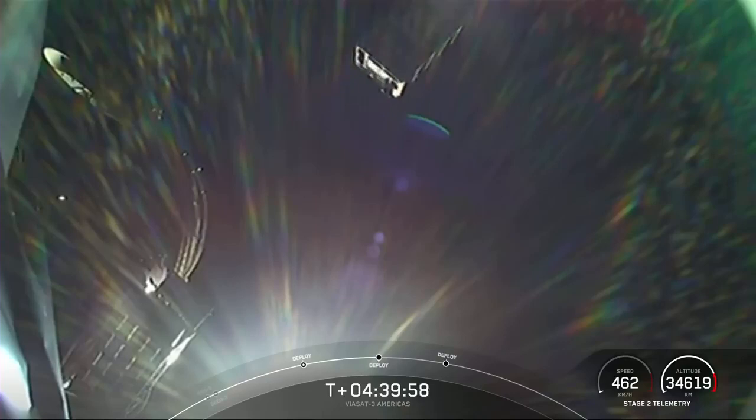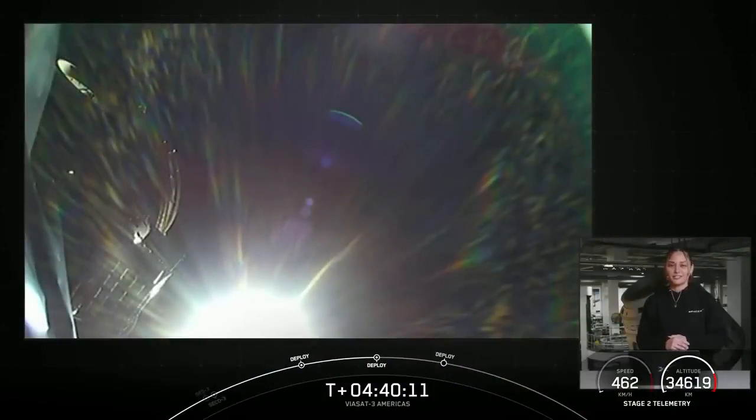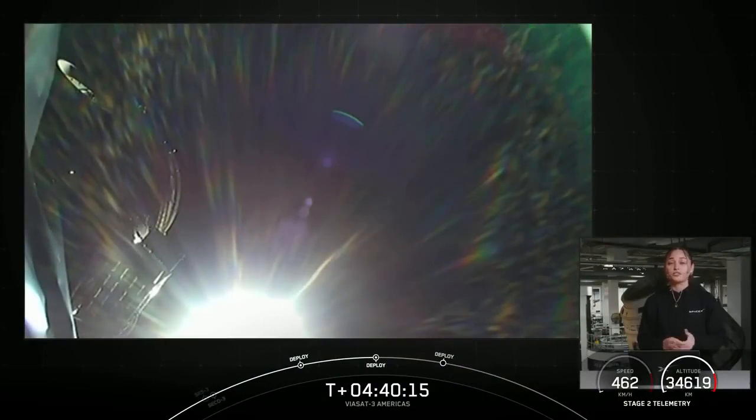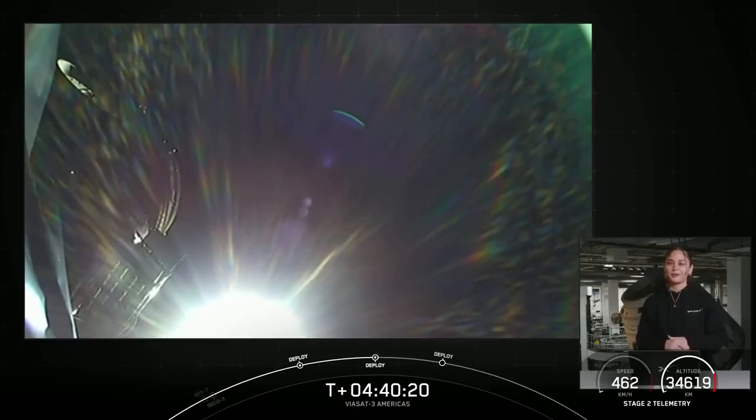Gravity Space separation confirmed. And there it was. You just saw the Gravity Space 1 spacecraft drift away from Falcon 9's second stage. So next up will be the final milestone of today's mission, the deployment of Astranis' first MicroGEO satellite, which is scheduled for the T+4 hour and 46-minute mark. We'll see you back here in about 6 minutes.